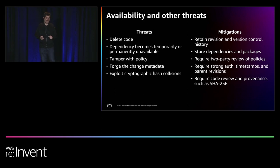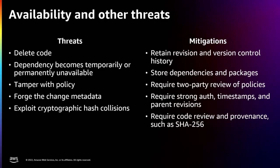Other ways we can mitigate is to retain version controls and the history of it, and I'll talk about that in a second with some of the solutions we have in place. This is really important when you're looking at having an artifact repository, something like JFrog or CodeArtifact or others. Instead of pulling things live from the internet, from Docker Hub or wherever, the idea is you're always pulling from a local source that you know is available at all times.